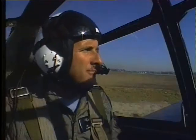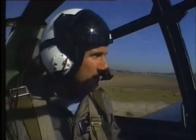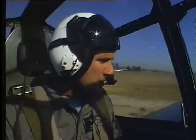Avenger 7835 Charlie, runway 21, ready to go, left turnout. Avenger 35 Charlie, Chino Tower, runway 21, clear for takeoff, wind calm, and a left turnout through, sir. 35 Charlie, thanks.